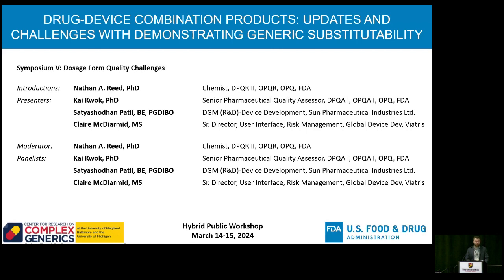In this case study, they will look at demonstrating generic substitutability when considering differences in user interface beyond the stats. Claire is a senior director in user interface, risk management, and global device dev at Viatris. So without further ado, I'll move on to our first speaker today for this Symposium 5, Kwok.